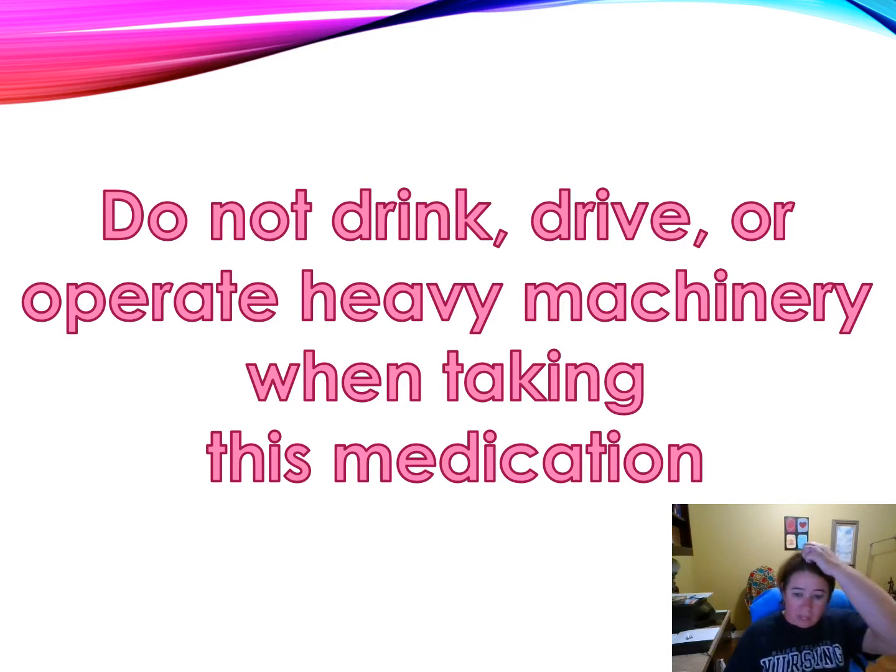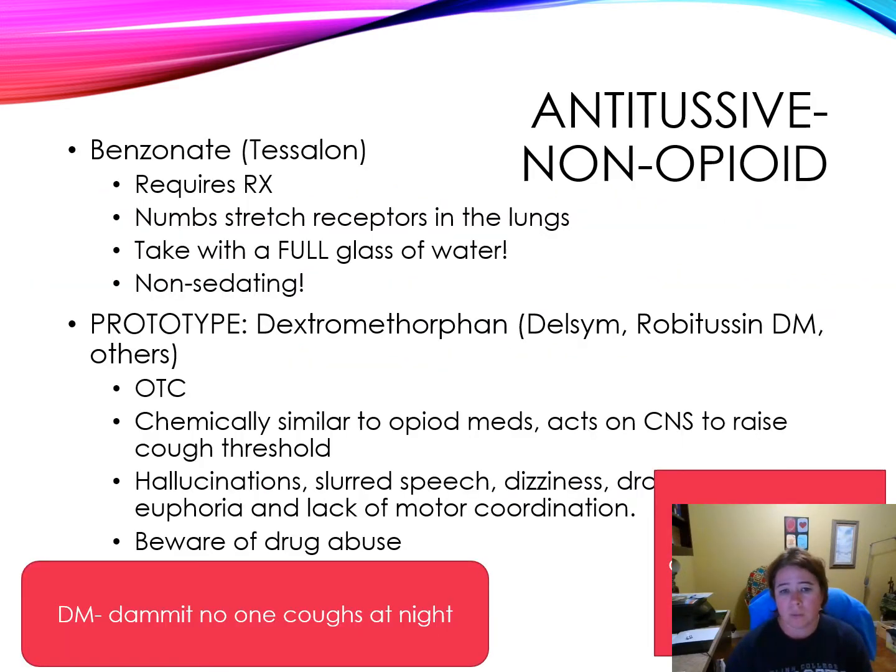With opioid medications, one of the phrases that I want you to get into the habit of saying is, you shall not drink, drive, or operate heavy machinery when you take this medication. And this also goes for some of our first generation antihistamines. They're no joke, people. You drink, you drive, you operate heavy machinery, you can really cause a car accident or endanger your life or others. So we just don't chance it.